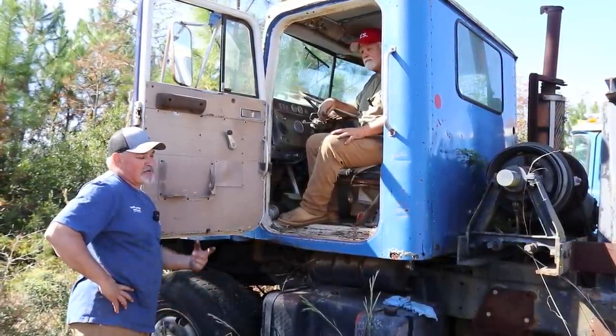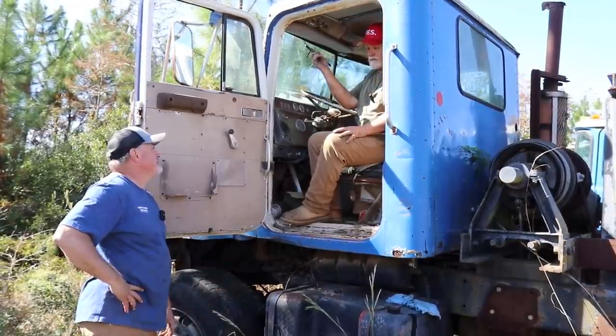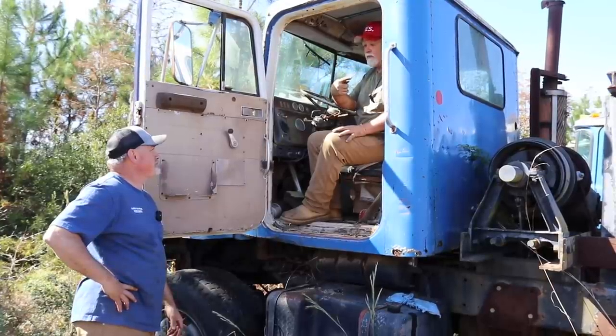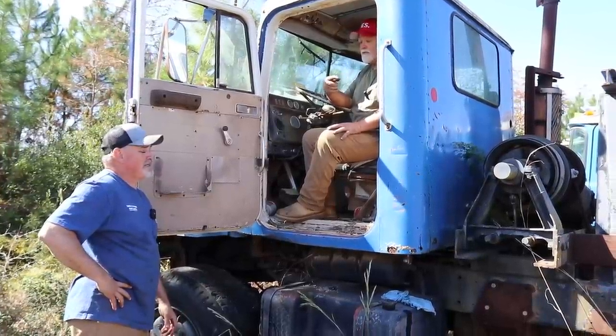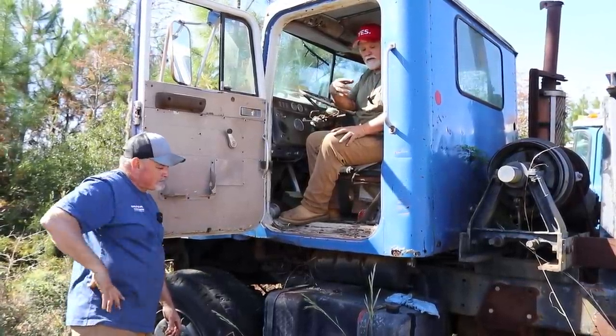So either the brakes are locked up because they've been sitting 20 years, or because of air. Yeah, the parking brakes are on the rear. That's probably why it's got two boosters. And it just ain't got enough air or something to release them.